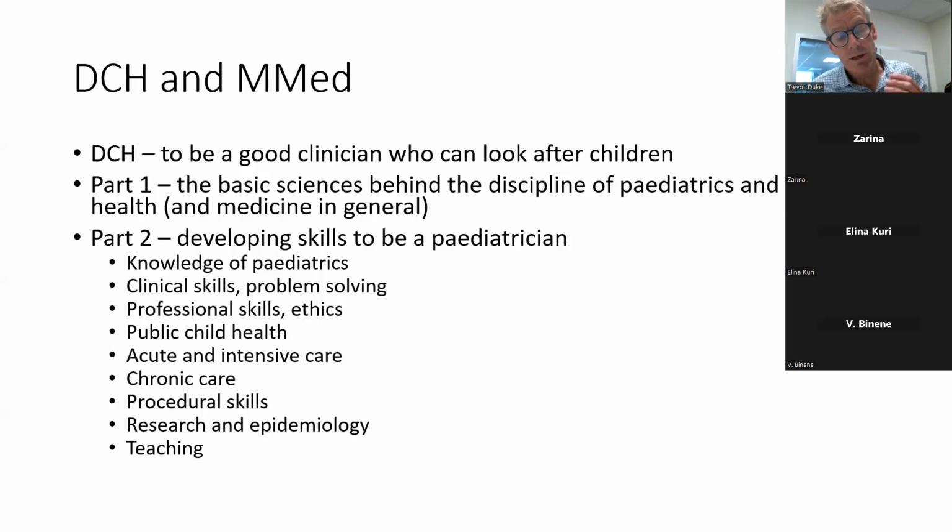And some of these procedural skills, like learning about ultrasound or learning about echocardiography, are relatively new skills that pediatricians need to have. And you don't need to think, how am I going to learn all of this? It's really, you've got 5 years to do it. And so I would encourage you to think about the procedural skills that you want to master over your training.